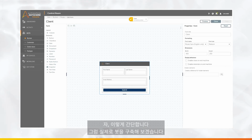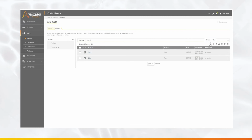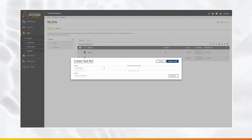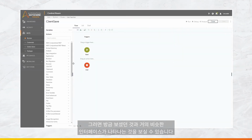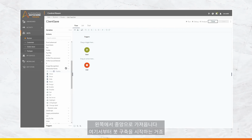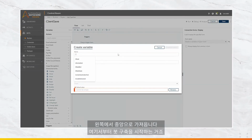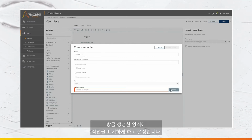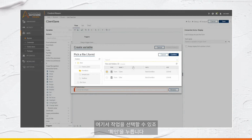Now let's actually go and build a bot. So we go back, choose the correct options, name it, hit create bot. And what we'll see is that the interface looks fairly similar to what we just saw. So again, we drag actions from the left into the center here to start building out our bot. We take the form display action and configure it for the form we just built. We select the form there, we hit confirm.